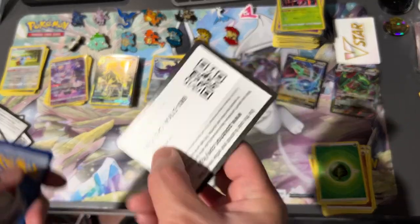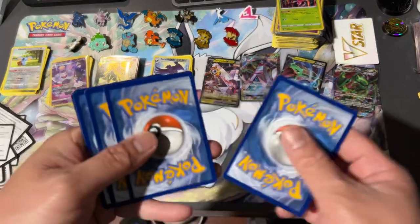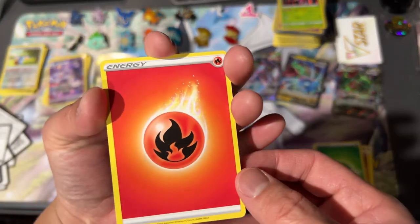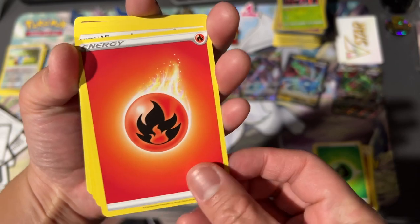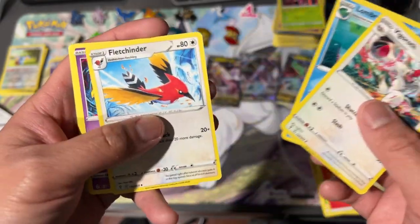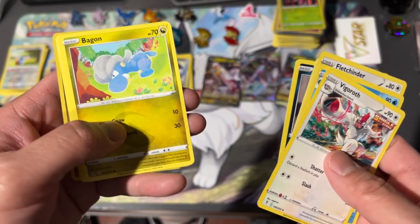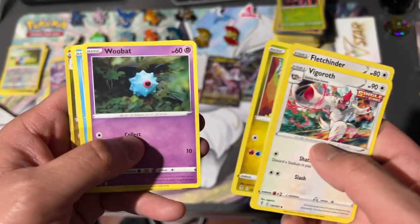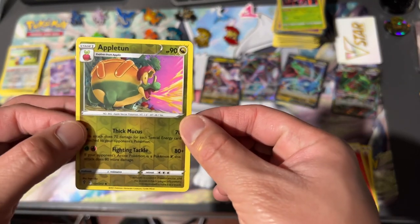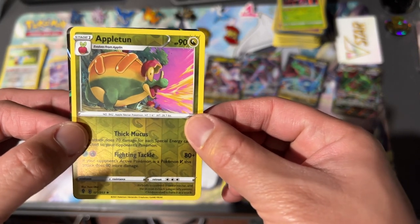And, oops, there is Evolving Skies. I'm going to do the card trick. All right, we're going to take this one nice and slow. Hopefully we get something out. Last pack magic. We got that Fire. We got Vigoroth, Lombre, Fletchinder, Drowzee, Scraggy. I'm not very good at holding these cards together. Bagon, Woobat, Tympole, a Reverse Holo Applin, and did we get anything? Looks like we got something, guys.